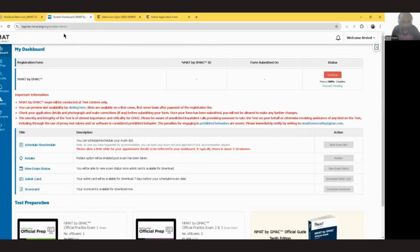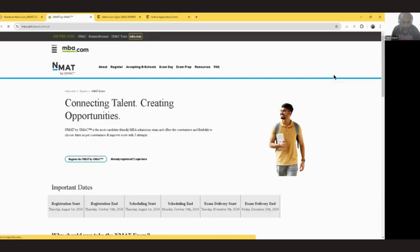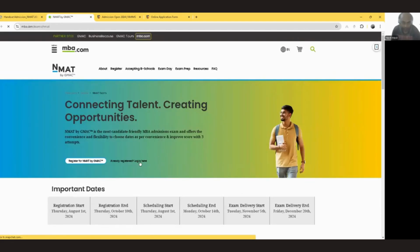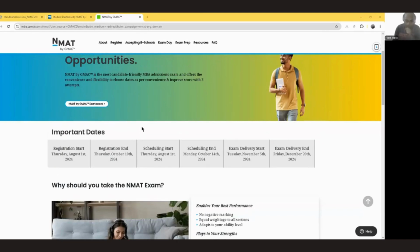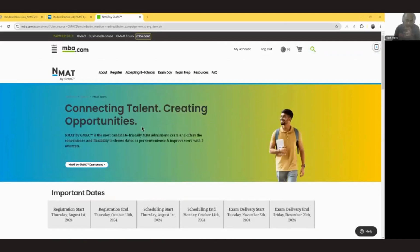Now for this, I have completed my form, but because I wanted to show you all the details, I don't know if all those details would be available once I'm done. I will log in first. Okay, I've logged in now. On the nmat.org page, it will bring you here.